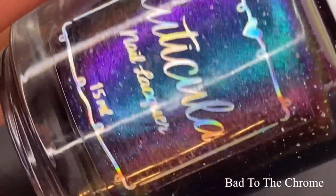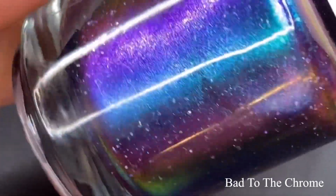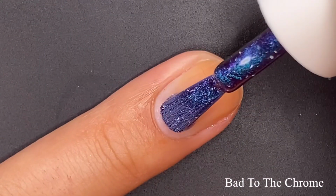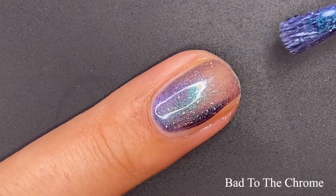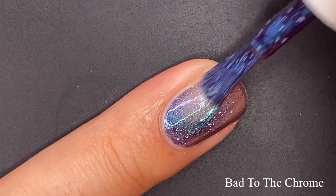Now let's get into the swatches. First up, we have Bad to the Chrome, and I absolutely love all of the names for these polishes. They are hilarious. So Bad to the Chrome is described as a violet base with green, blue, purple, gold shifting multi-chrome shimmer and silver holographic flakies.